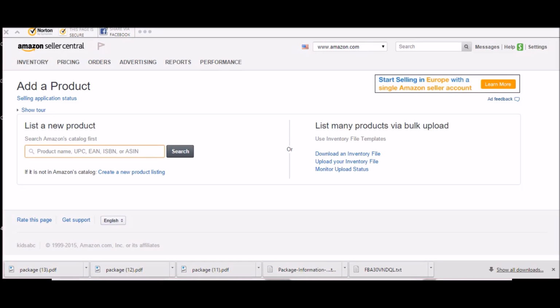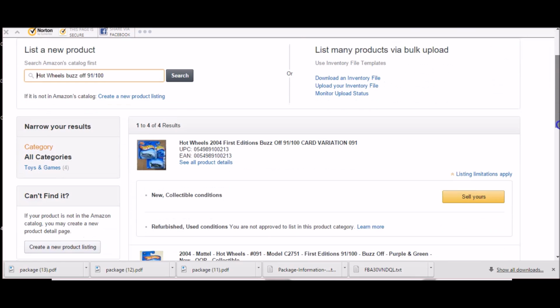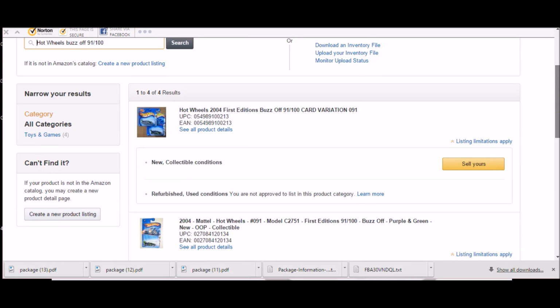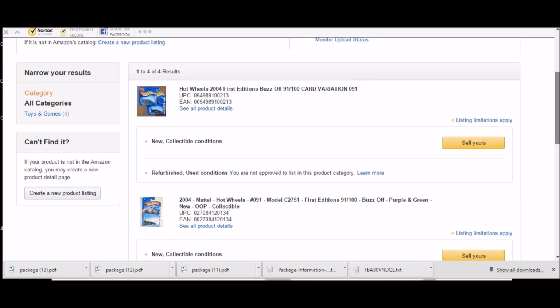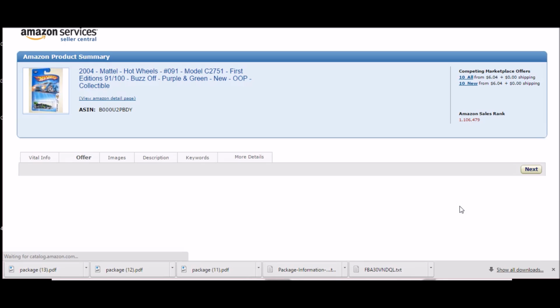Okay, so here we are on our Amazon Seller Central, and I'm going to start listing all of these Hot Wheel products. I'm just going to type in Hot Wheels, and I'm looking on the side of the product to write down what it is and the number that it is, and hit search. And I'm scrolling down to make sure that my picture looks like this picture and it's the right color and everything. I click sell yours.